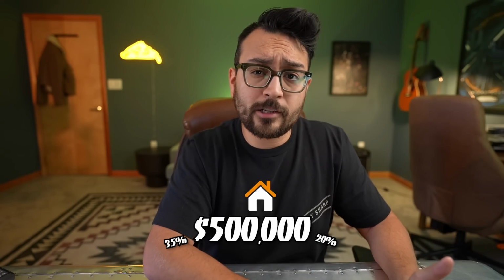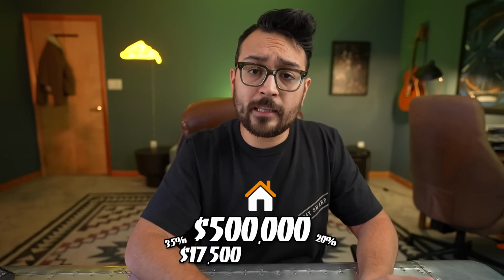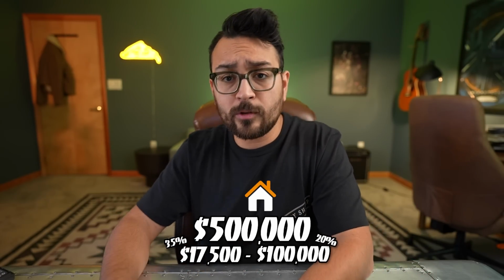And on a $500,000 house, you'd be looking at anywhere from $17,500 all the way up to $100,000 as a down payment. What I like about this is that there's a loan type for pretty much anyone who has some cash saved up with a pretty low debt to income ratio. But regardless, make sure that you talk to your mortgage broker and that you're adhering to their guidelines.